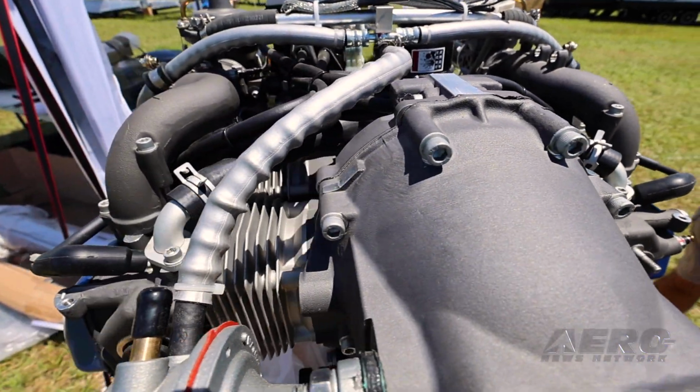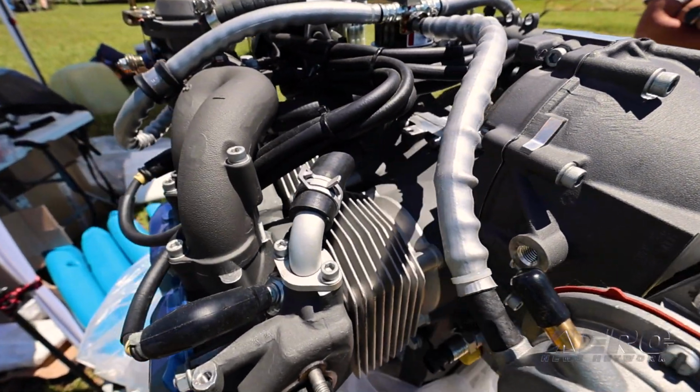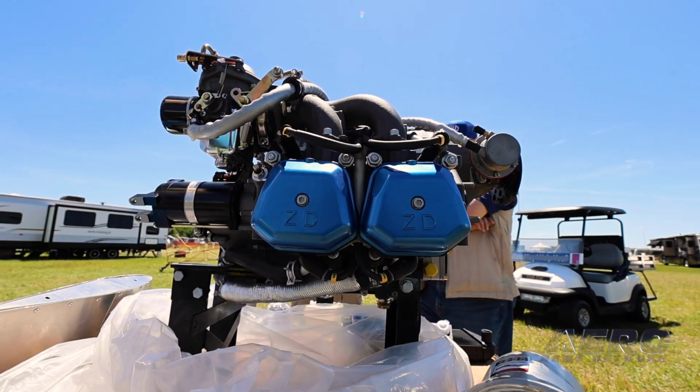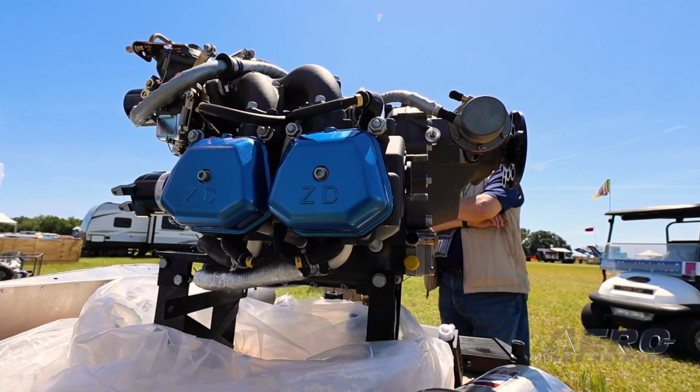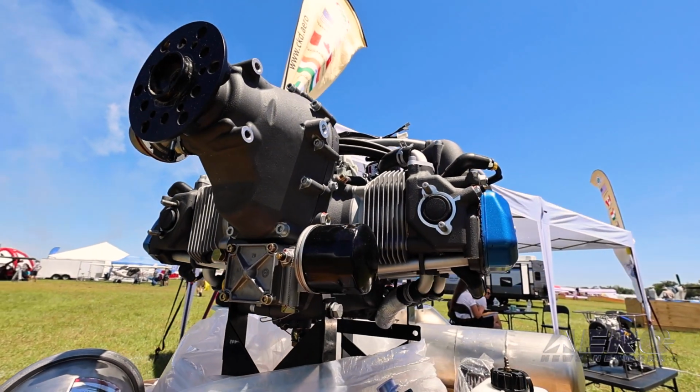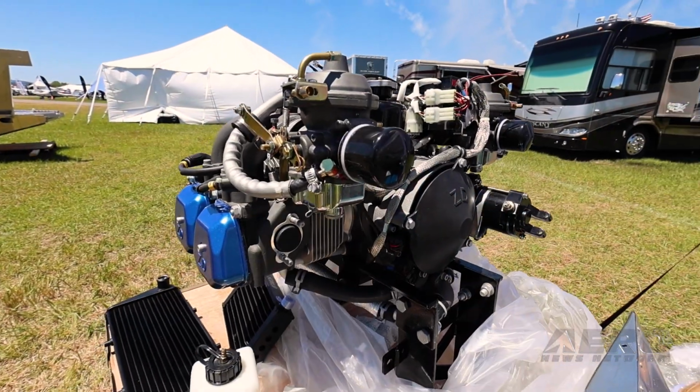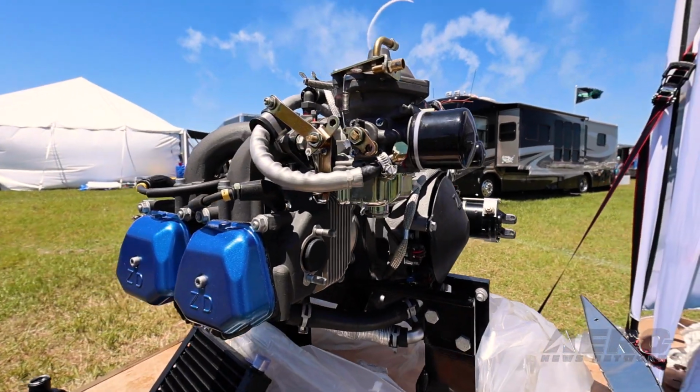Zonsen has enough belief in this engine that they went above and beyond what Rotax offers. It has a 3-year, 500-hour warranty from the factory. We're working right now to set up dealers and service centers across the U.S. and basically give people the support they need. Plus, the beauty of this engine is you can buy lower cost parts for your Rotax.